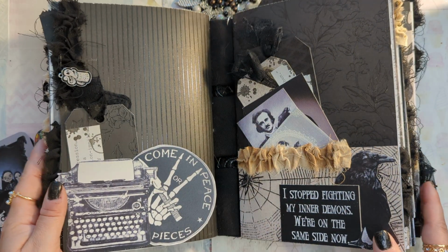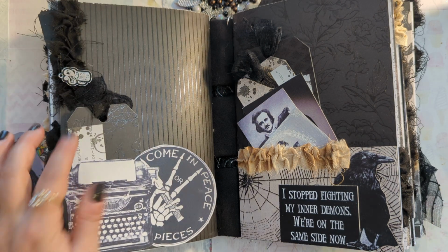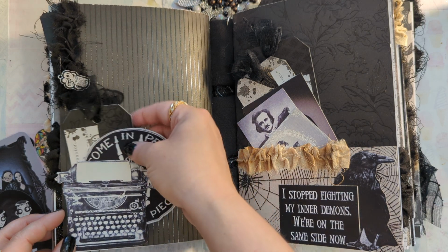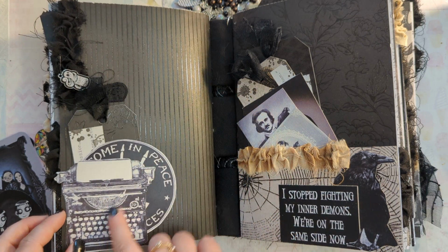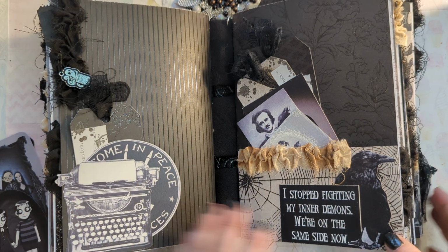Okay, flip this over here. Little charm here. It says black like my soul. That's also on the removable charm dangle that's on the spine. Tuck spot here behind her typewriter. And then that ends the first signature. So on to the second.